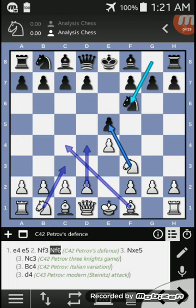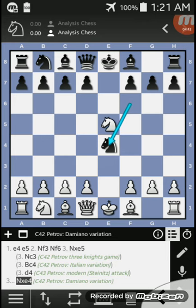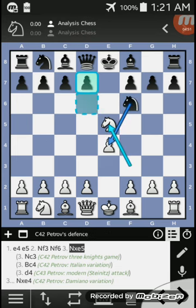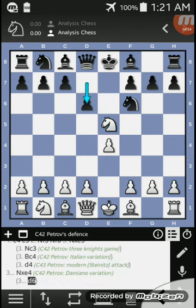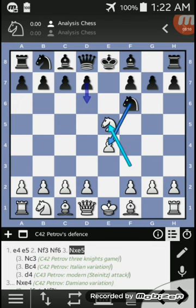But white usually prefers the main line, the classical variation, knight takes e5. After this there is a variation called knight to c3, which is the Petrov-Damiano variation, where black can play this cute move d4 and the knight goes back. This is one of the very popular, must-see diagrams of a Petrov player. This knight takes e5 move is very popular, and today we're going to see this line.